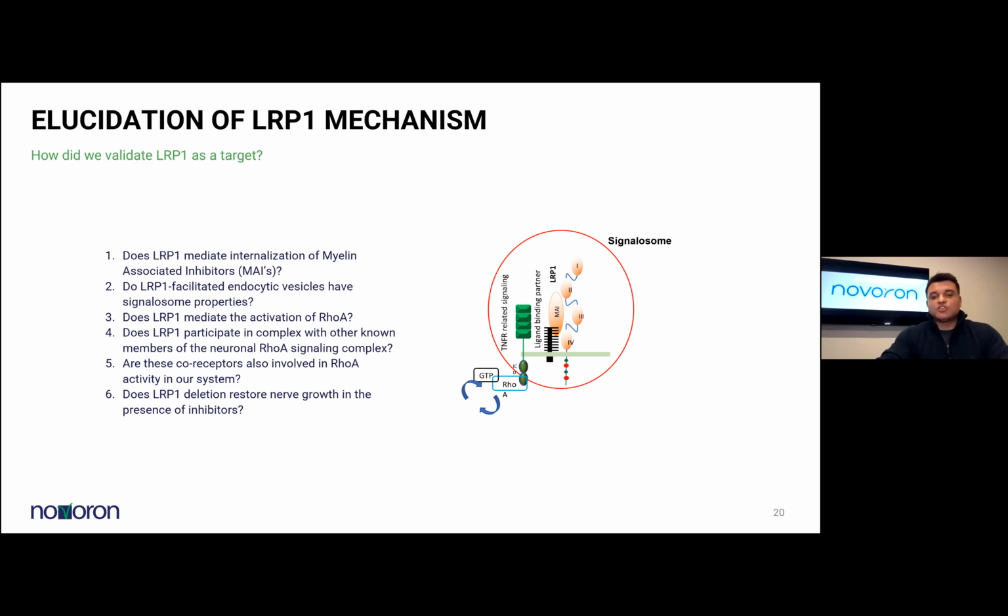I wanted to both validate this as a therapeutic target, but also understand why it was different. And so the question that I asked in my thesis work was, is this receptor not just binding these proteins, but is it also facilitating their uptake into cells? Basically going down the rabbit hole of the actual nitty gritty of how this signaling event happens. Is LRP1 responsible for it?